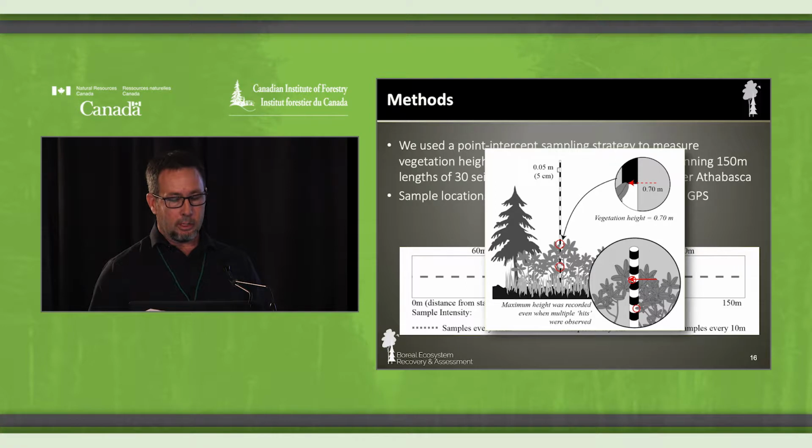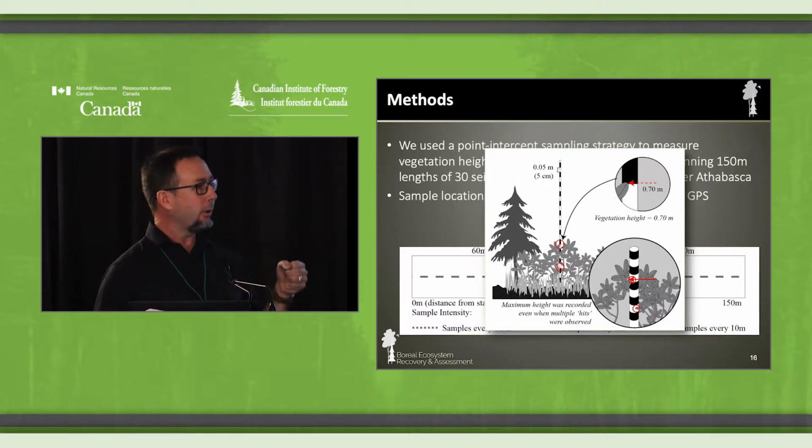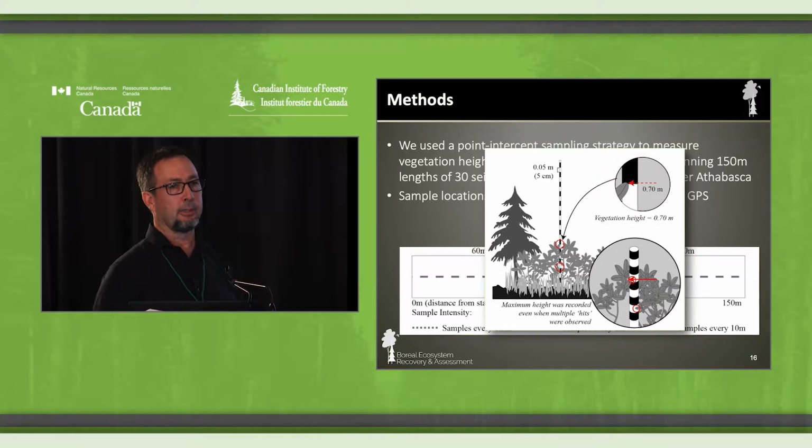And what we would do is we would survey our location using a very high quality GPS, and then we would see how high is the vegetation at that spot. So we essentially use a little pole, and we look to see where the vegetation touched that pole at that spot. And it might have touched at a number of locations, but we're only concerned with the topmost touch of the vegetation. So we essentially produced a ground-based manual point cloud using this very simple technology and compared it to the point clouds that we get using the drones.